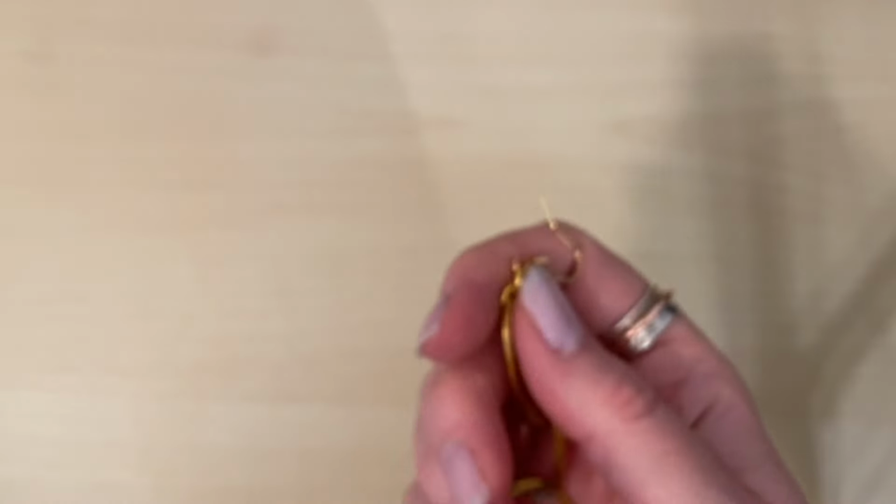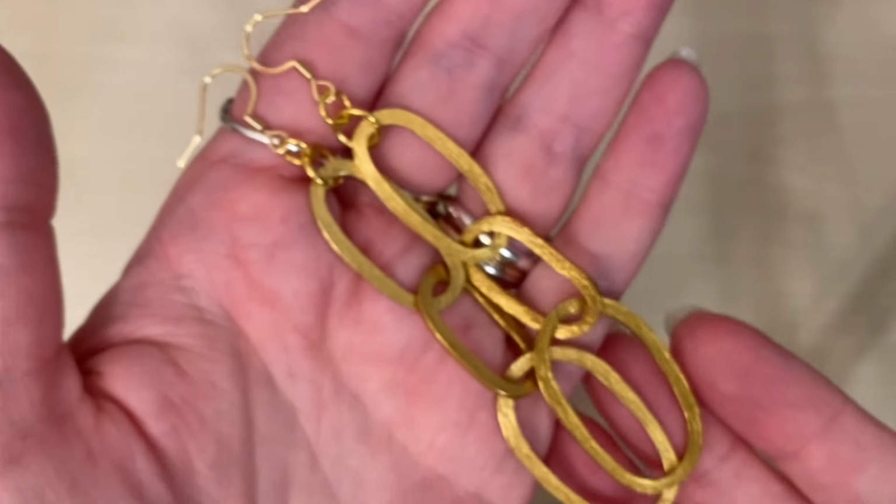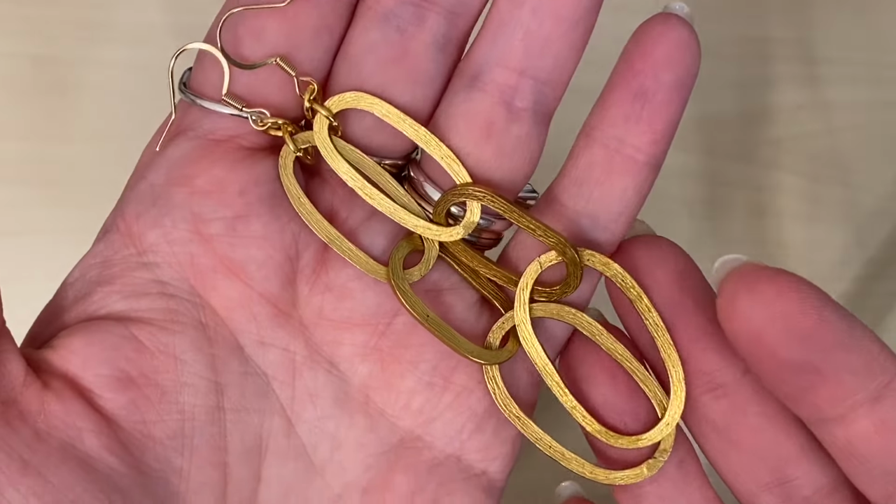Then I did a couple of pairs of earrings. These ones, you might remember, were on studs, and you can clean the studs and put new backs on them, but I just wanted to pop them onto hooks so that they were completely fresh.